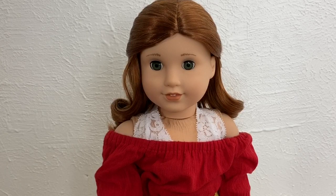Next outfit was chosen by AG Life GG Style. She chose Rain to be her model, and she wanted her hair to be half up, half down with a scrunchie in the back. She chose a top from Etsy, a bralette from Etsy, a skirt from Our Generation, shoes from Michaels, I think they're from Michaels, and then socks from Our Generation. And I love this outfit on Rain. I think it's the perfect outfit for Rain. I think it's just a beautiful outfit anyway, but I love it on Rain. It just looks perfect for this doll, so I love it.